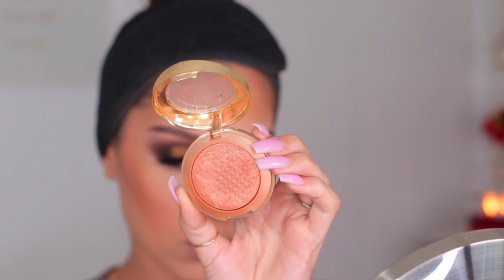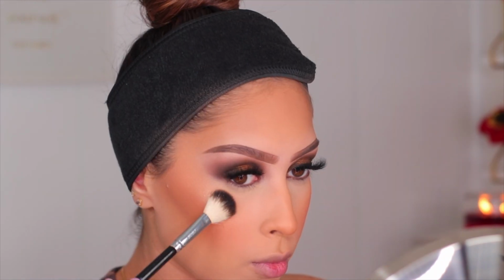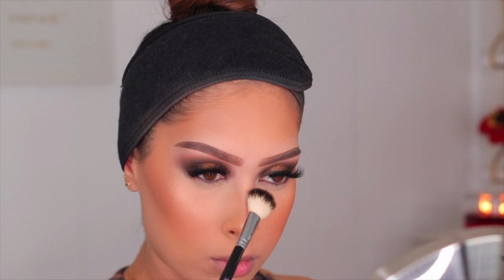And then for blush, I'm going in with the Milani Baked Blush in Bellissimo Bronze. As you guys can see, girl, I need a new one. Love that blush. It's amazing. Then I added some highlighter. I'm using the Gilded Honey highlighter from Laura Geller. And that's it for the face. Let's move back into the lower lash line.